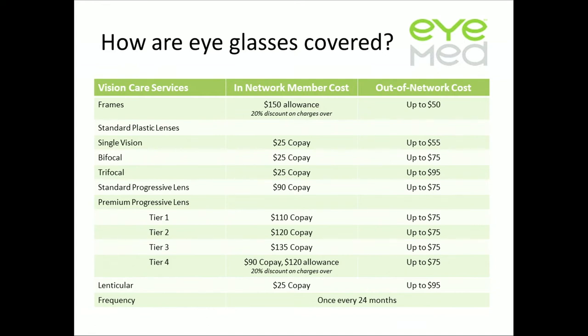You do want to make sure you attached an itemized receipt showing exactly what they did and what you purchased in that visit. If it's just the receipt itself with a dollar amount, they're going to send that back to you and ask for an itemized summary. Okay, they need to see what was done.